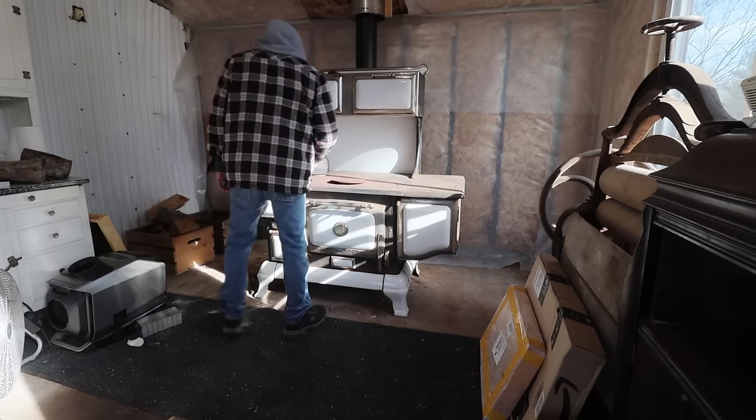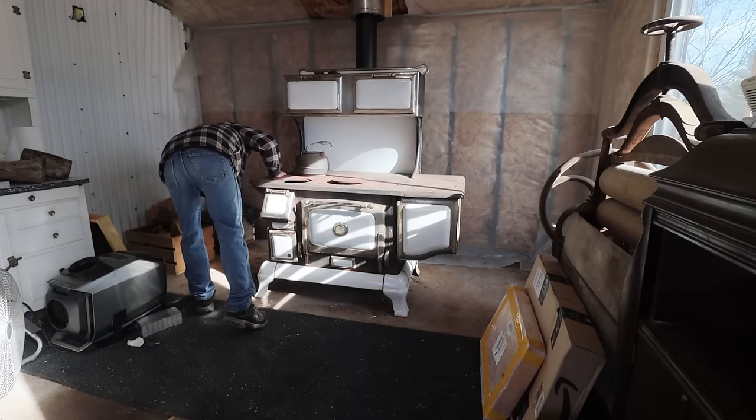So it just goes straight through. Open that up.